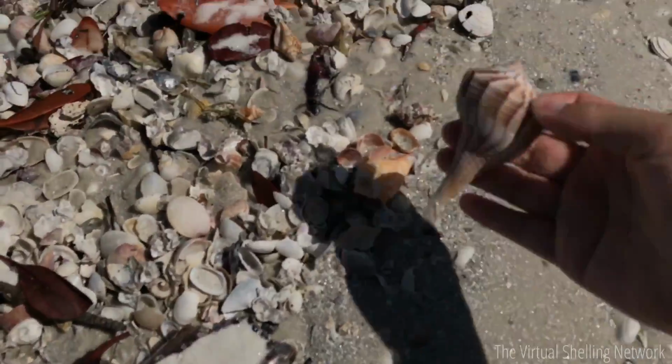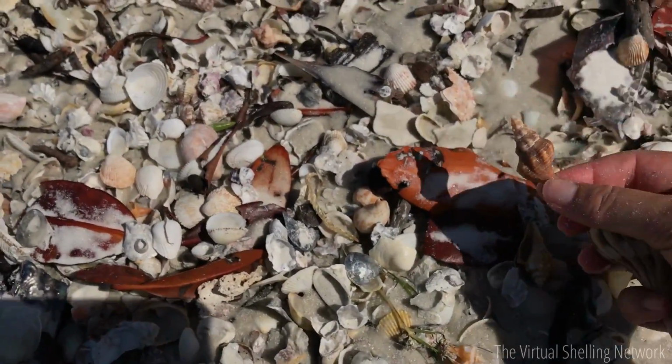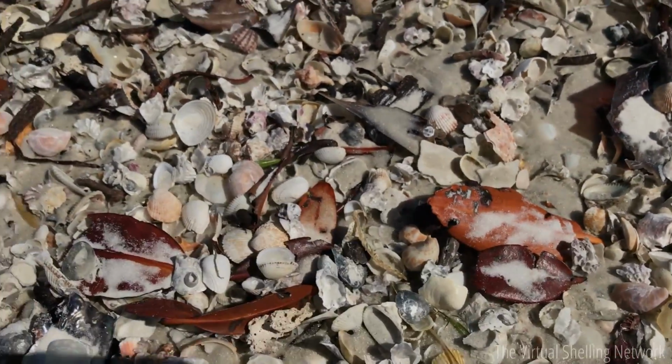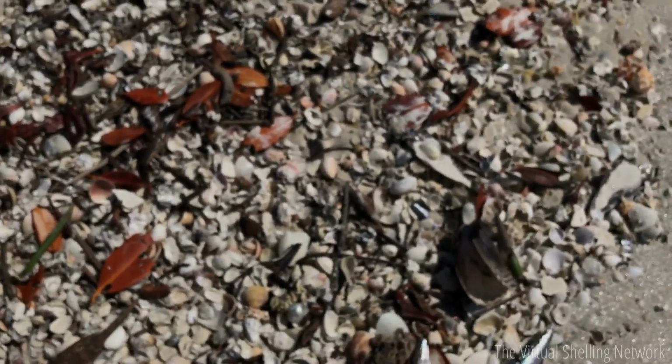Got a big whelk just laying out there. So sometimes they're laying out, right? Like, look at this. This little horse conch is laying out. This little conch's laying out. They're just laying out there saying, pick me up. But other times, it's not that simple. You gotta look, you gotta hunt.